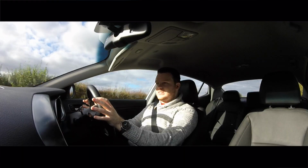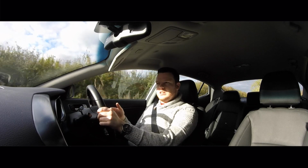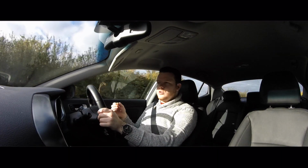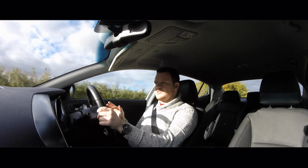Imagine on a dry road like today, it's not really much of an issue, but as soon as you start pushing on, say, in slightly damp to changeable weather conditions, you're gonna struggle feeling where the limit of adhesion is on the front axle.